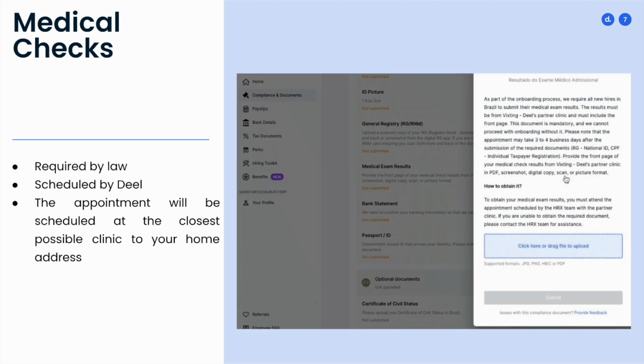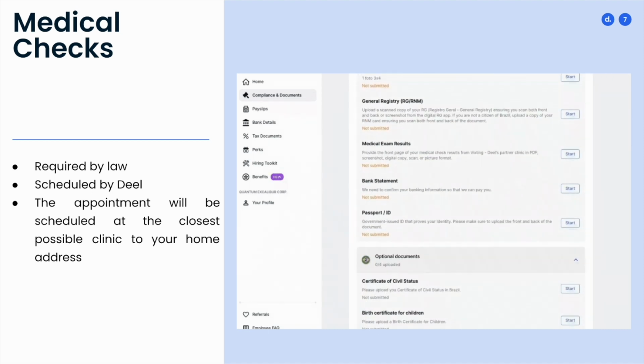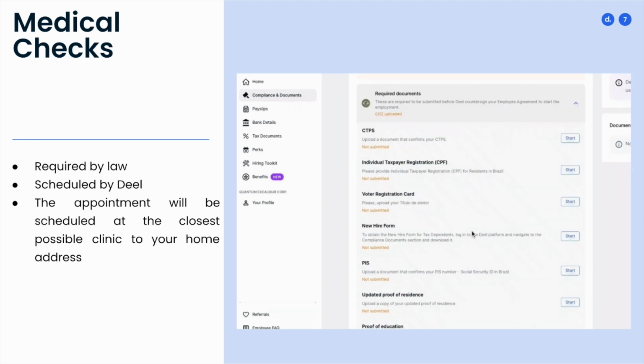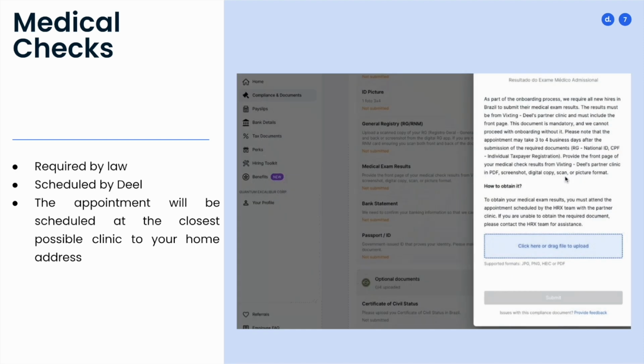They will schedule the medical check with the closest partner clinic to your residential address within 2 business days after you upload your compliance documents to the platform. You will receive an email from us confirming the date and time of the appointment, and then an email from the partner clinic with instructions for the exam. You will receive the medical check result after attending the appointment. Please submit it to the compliance documents section on the platform.